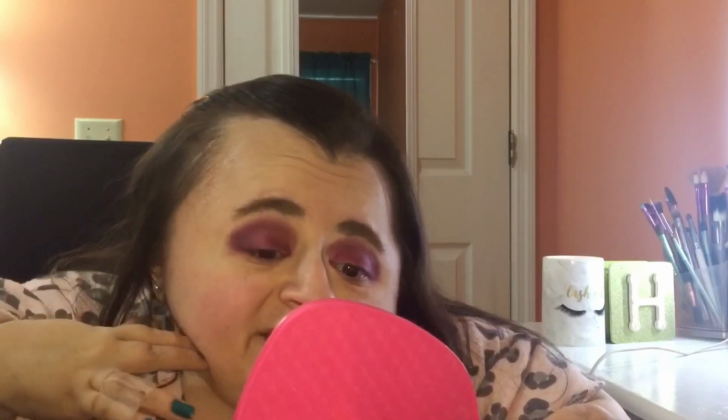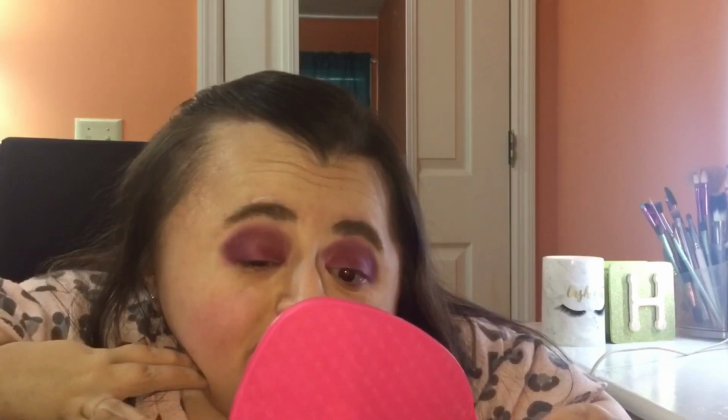No issues whatsoever applying the shade Mystical as well. I feel like I applied it very beautifully onto my eyelids. I did have to use a packing motion rather than a swiping motion, but that's pretty normal for a foiled shadow, and I didn't dampen the brush either. The pigment is very intensified and it is a very beautiful, gorgeous shimmer shade. I really like that shade a lot.